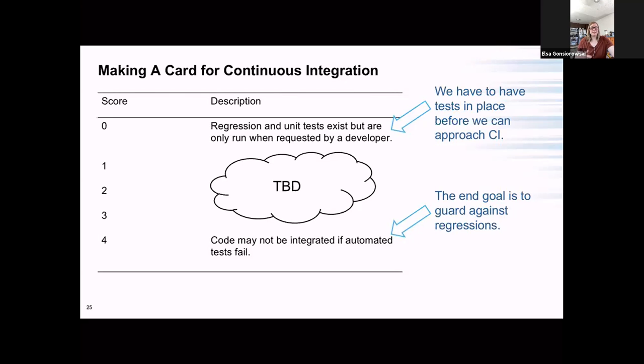So now as a team, you can sit down and start to brainstorm, what are the steps that need to go in the middle here? Maybe we need to sign up for a tool that can automatically run tests, create accounts, figure out how those counts are reported out. What else do we need? So again, getting the team together to do this brainstorming is really important.